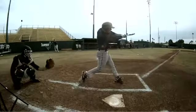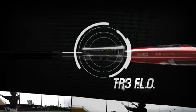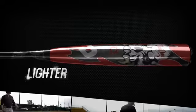The X10 Alloy Barrel is joined to our new TR3 F.L.O. composite handle. The TR3 F.L.O. carbon formation creates an even stronger and lighter bat.